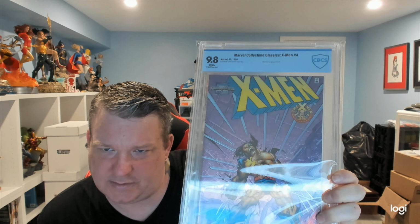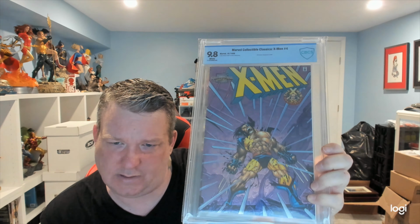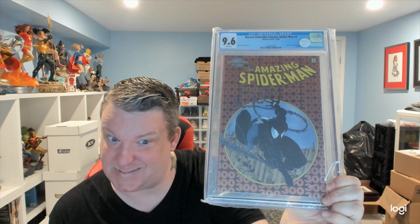Reason I wanted to show them now is because I have these right here. I'm going to show you. This is X-Men number 4, 9.8. I had that graded myself. I think I paid $60 for that raw. And then I have Marvel Collectible Classics Spider-Man number 1, 9.6. I have the other one, number 2, also. So I'm going to have to get them together somehow.